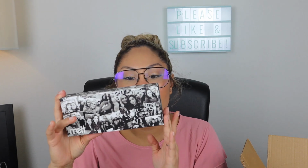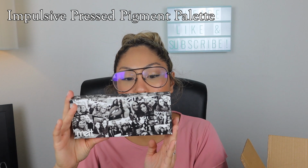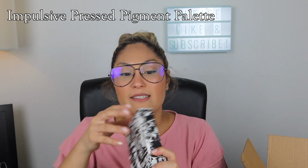Of course, I'm dropping things. The packaging on this is beautiful. This is the Melt Impulse Pressed Pigment Palette, and this is like the stacked one. I've never tried anything from Melt, so this will be my first Melt product.